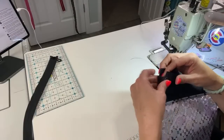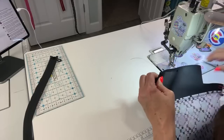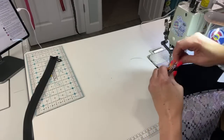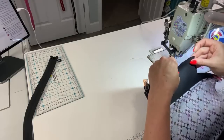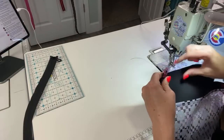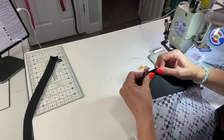Do you have a finish to show? You know what? I did, but my sister-in-law took it. It was exactly these materials right here that I'm sewing. It was the same one. But she really liked it, so I gave it to her. So I'll have a finished one to show in just a minute, actually.